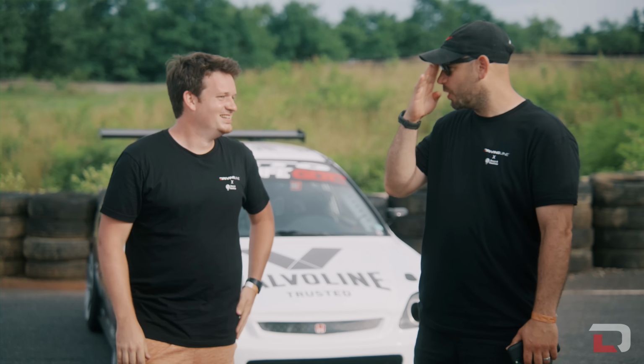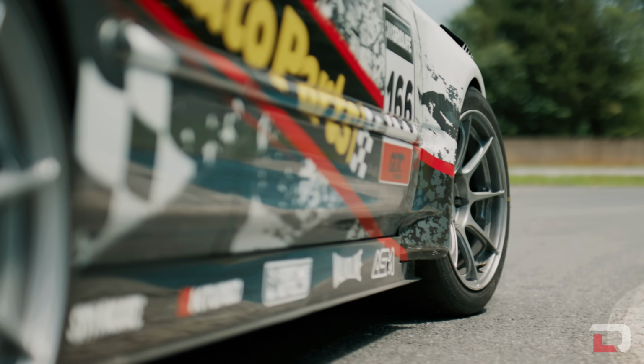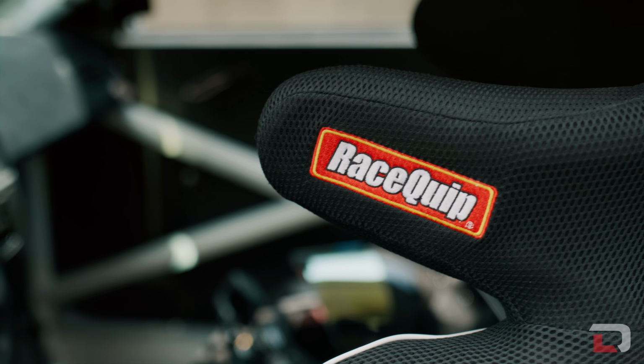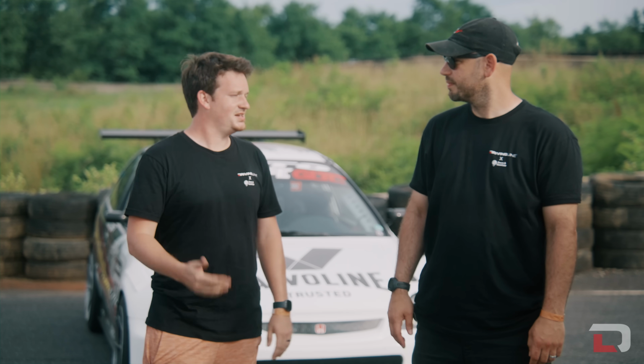Why do you think you won this well-sorted car? Yeah, dude, it's on paper, right? Same power to weight, same tire. You would think that it'd be pretty close, but like 3 years of development, it just goes to show how much that actually matters, like getting a car set up. Totally. And it just takes time.